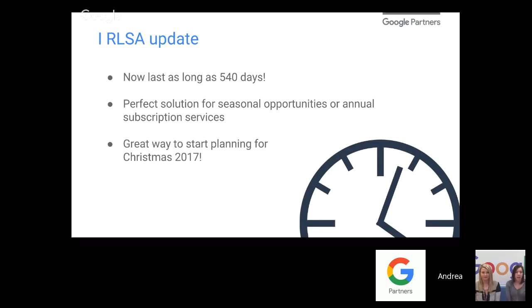Fantastic. Next up, we have an update to RLSA. So this is pretty exciting. I know it's something that people have been looking for a long time, is the extension of the window for RLSA lists. So we've now expanded it to 540 days, which by my calculations is just under a year and a half, which is great, especially for when you're trying to capture those seasonal audiences.